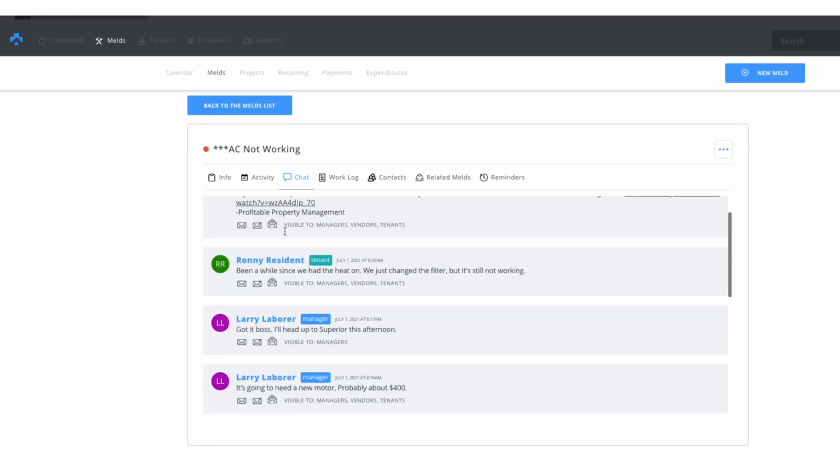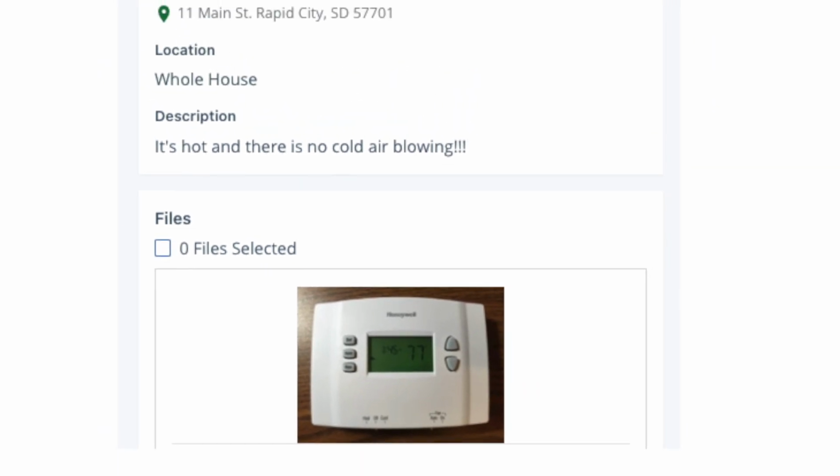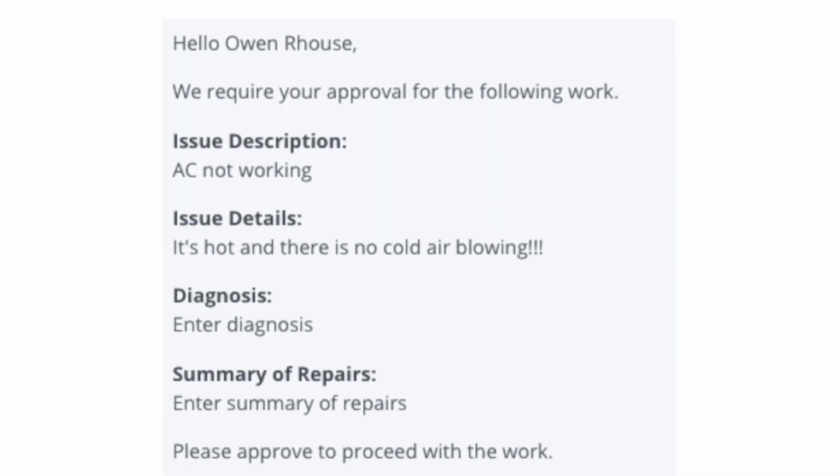There's a number of tools within Property Meld that help you. Not only can you communicate through the system to owners, but vendors can also share pictures, which are then attached to those work orders, or as Property Meld calls them, Melds. The owner of the property can see those pictures right within the Meld system. Once a job's been completed, it's very nice for an owner to see what they paid for.